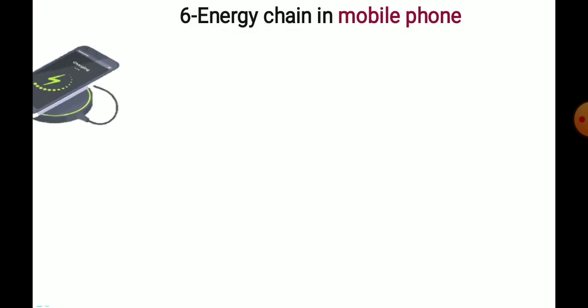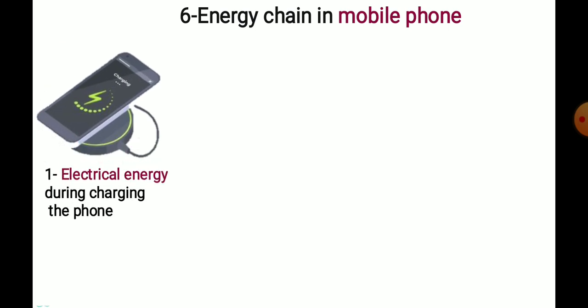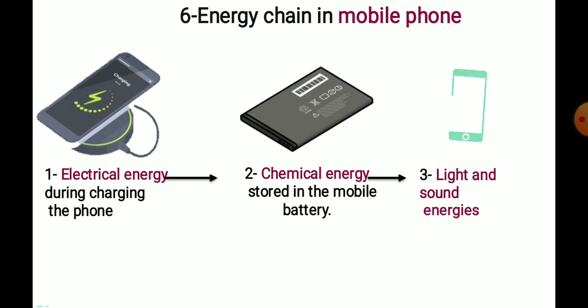Energy chain in a mobile phone. First, the electrical energy during charging the phone. We can charge the phone by using the charger, and the charger needs electricity. So, electrical energy during charging the phone. Number 2, the mobile phone has a battery, so chemical energy is stored in the mobile phone battery. Then, light and sound energy when we use the mobile phone.